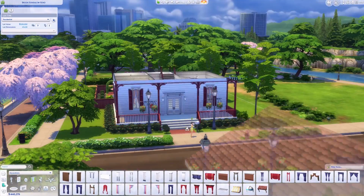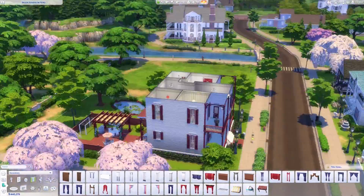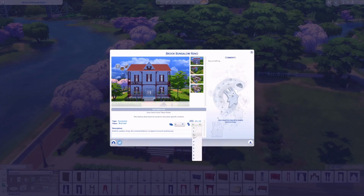So here I'm uploading it. This is on the gallery and has been for quite some time. My origin ID is Vildra if you want to download it.